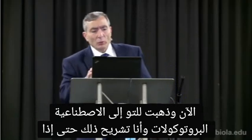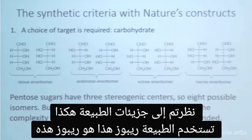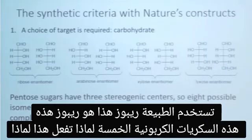So if you look at nature's molecules, nature uses ribose. This is ribose, these 5 carbon sugars.